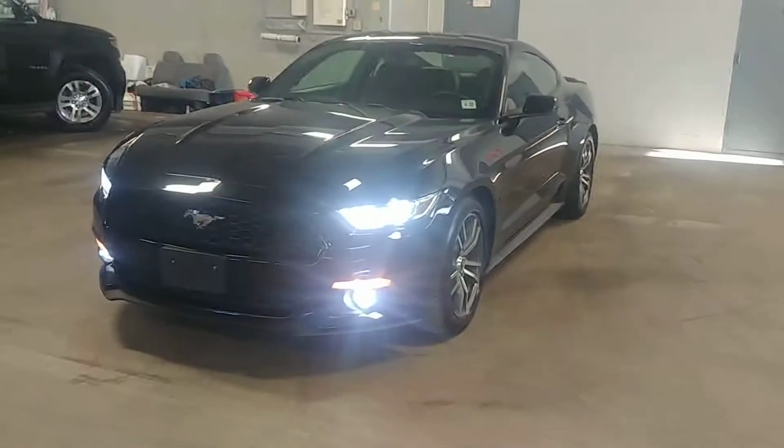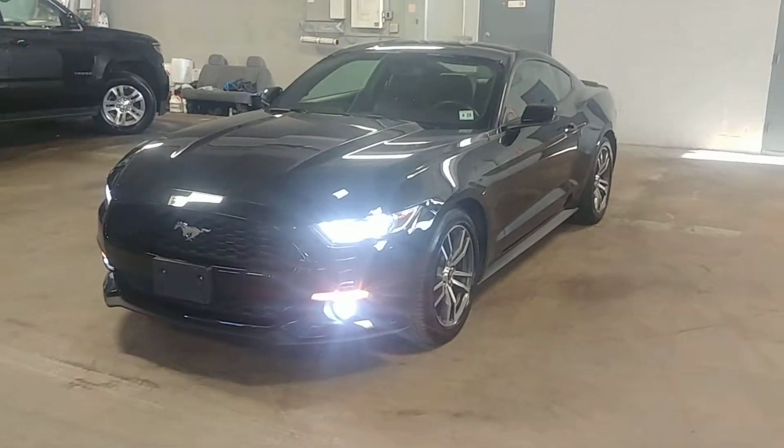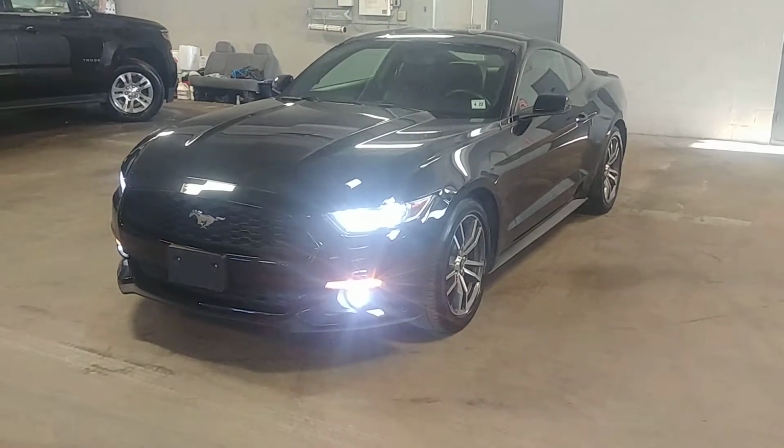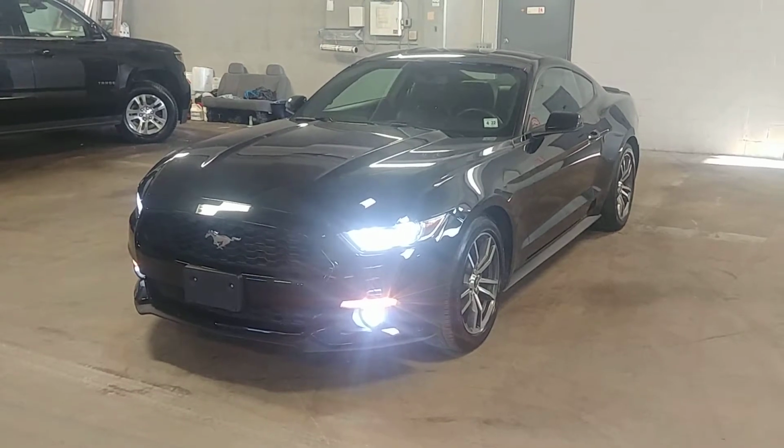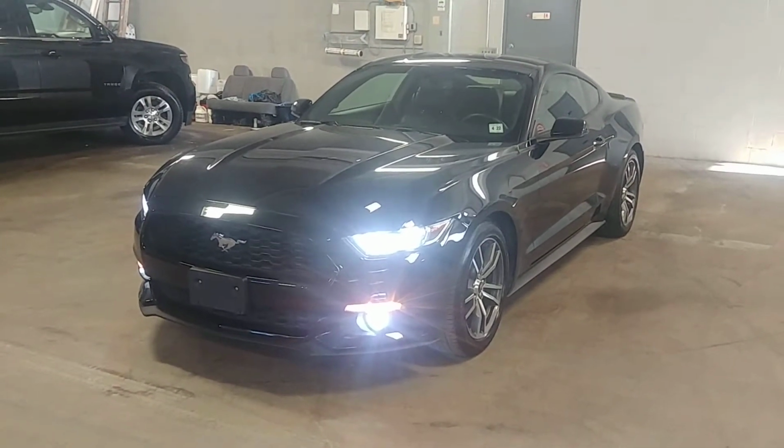Things look beautiful, folks. Once again, a 2017 Ford Mustang. It is the premium package coupe with 37,000 miles. Any questions, concerns, don't hesitate to ask.